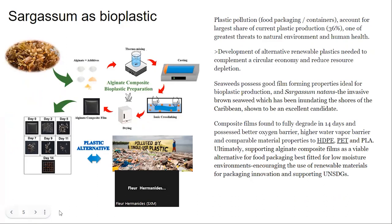And as plastic is, of course, a known problem, it is one of the largest parts of any kind of production that is made for containers, food packaging, and it creates a huge threat to our natural environment and human health. We've seen that also a lot of times when people have been doing their beach surveys for their sargassum, that indeed there's always plastic entangled into it, and you see it in the gyres. And every island sadly has a lot to do with the effects of plastic. And this is a nice way to look at an alternative for a renewable plastic, also for a more circular economy and reducing of resource depletion.